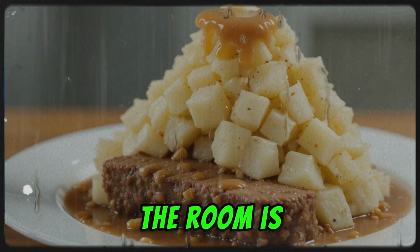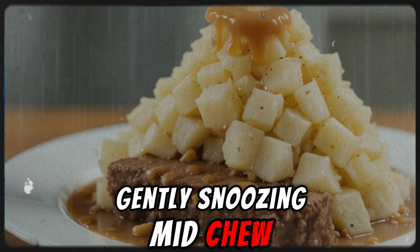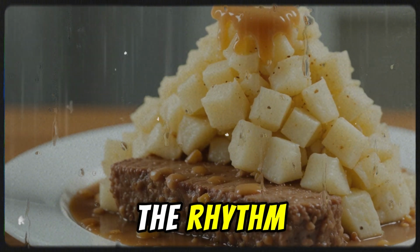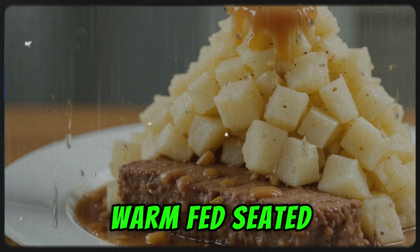A boy across the room is playing a harmonica. An older man is gently snoozing mid-chew. No one cares. It's part of the rhythm. You toast your tea mug to no one in particular. Three wins today: warm, fed, seated.